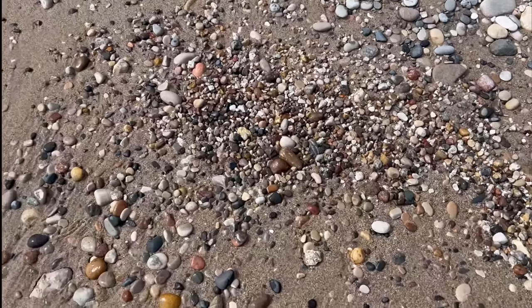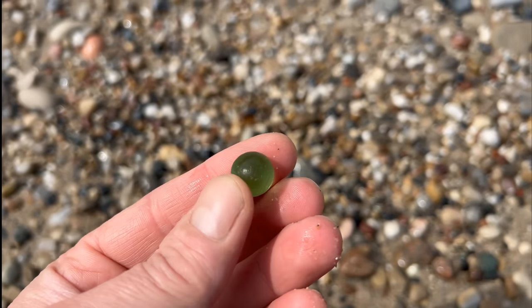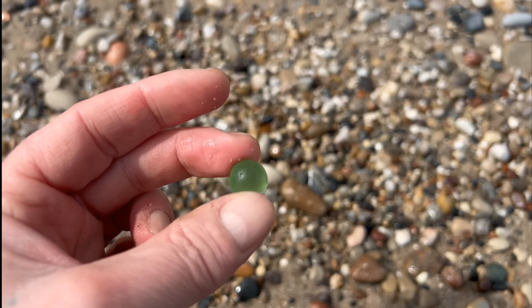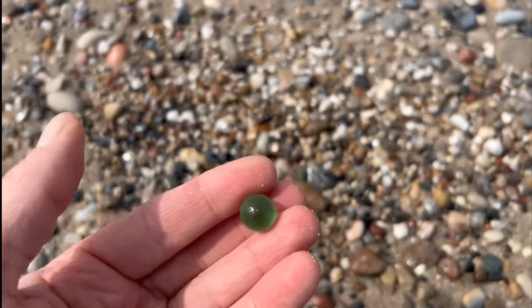Okay, I think I found a first for me. A marble! How cool is that? I've never found one of these. It has been rolling around for a long time because it is really small. Ha! Awesome.